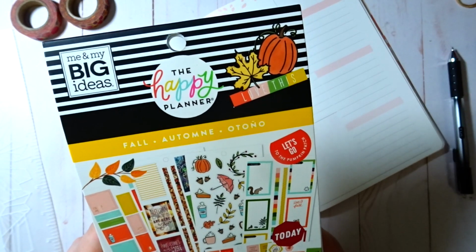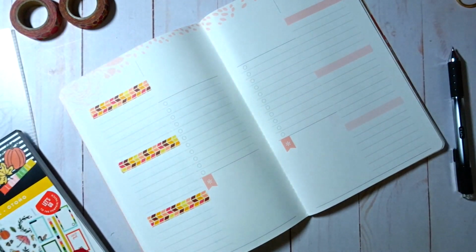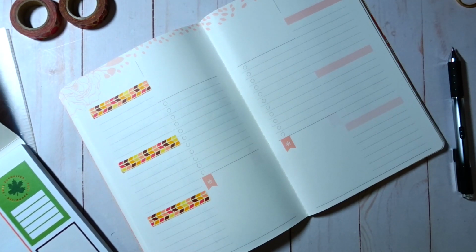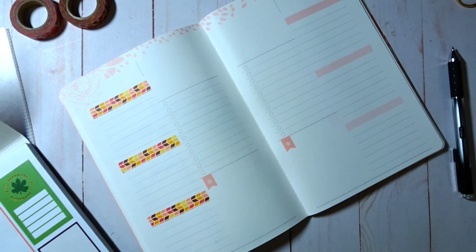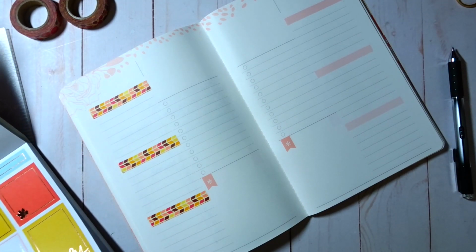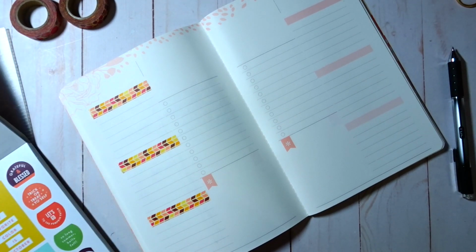I have the fall sticker book from Me and My Big Ideas, the Happy Planner, and I love this sticker book. I also have either the winter one or the Christmas one, I can't remember which. So I'm just going to go through and pick a few stickers to add to this just to dress it up a little bit.